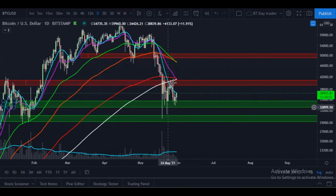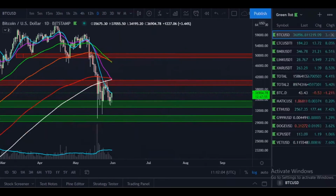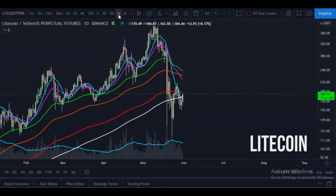I think this is all just profit taking before we see the next major move. And whichever direction that's going to be, we will make sure that we catch that. Next one we're going to talk about is Litecoin. So Litecoin, very similar to Bitcoin here. Let's have a look at the weekly chart.